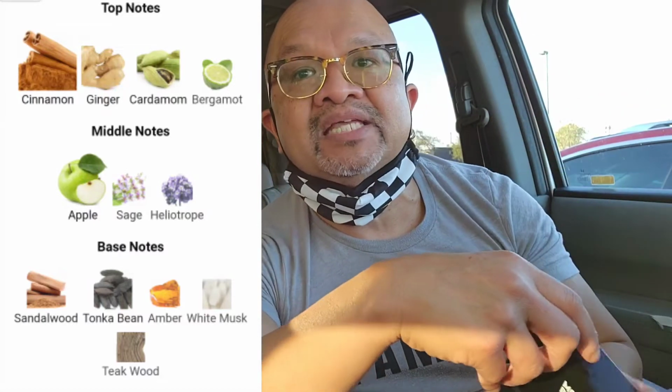So the top notes on this are ginger, bergamot, cardamom, and cinnamon. Mid notes are sage, apple, heliotrope. Again, I'm new to the fragrance game. I don't even know what heliotrope is. And the base is sandalwood, teakwood, amber, tonka bean, and white musk.